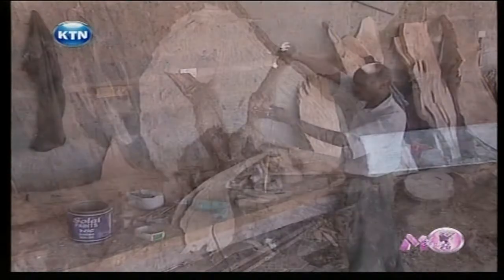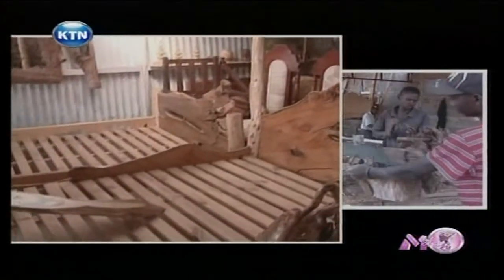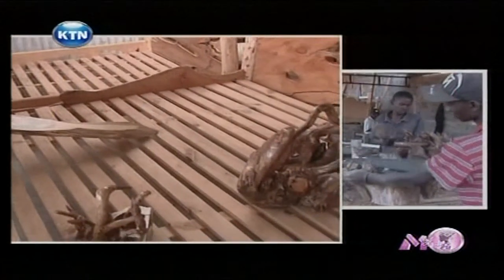Making all kinds of home furniture using unrefined natural wood shapes, they create very appealing and functional home pieces for your daily living.